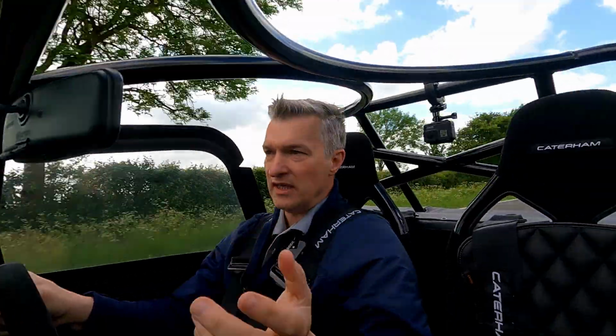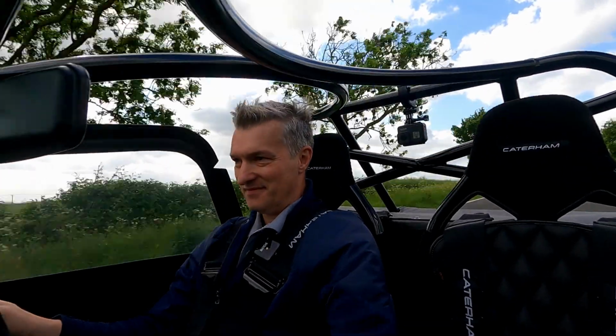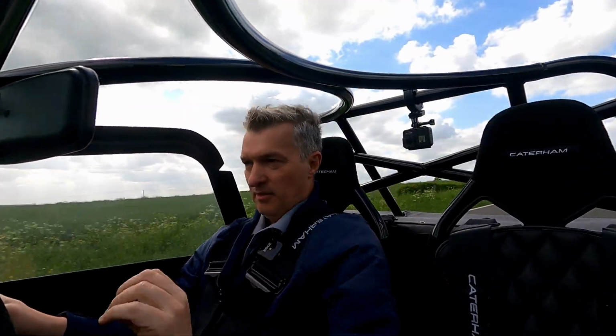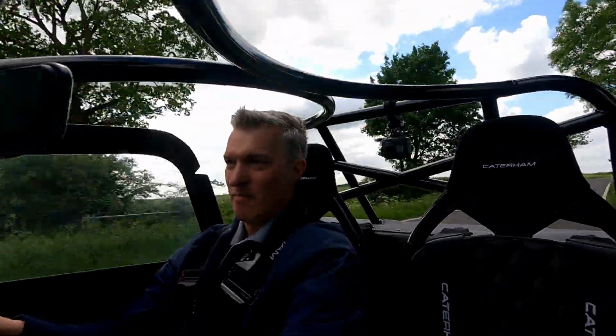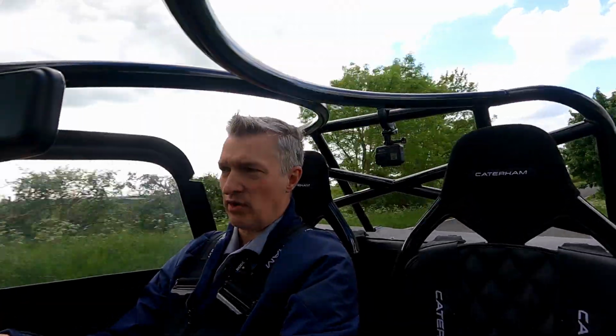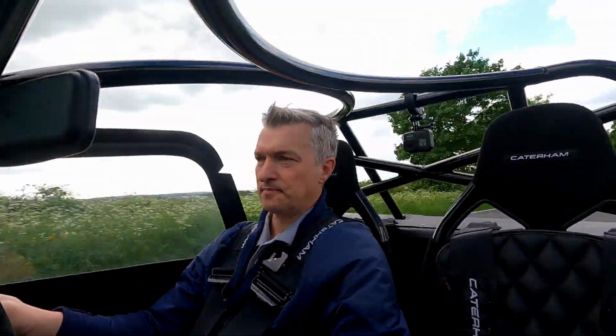So much fun on these little roads. The brakes don't feel quite as hard as I remembered them. Maybe that's just them going through a wearing-in period. There's quite a lot of give in the brake pedal.